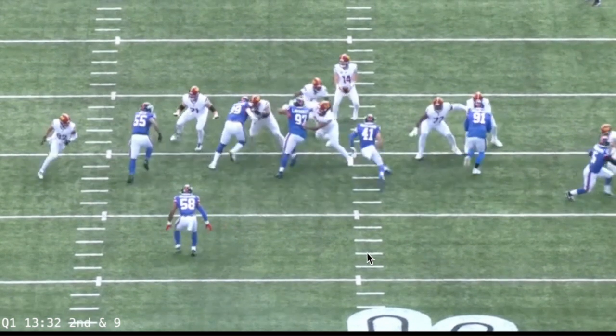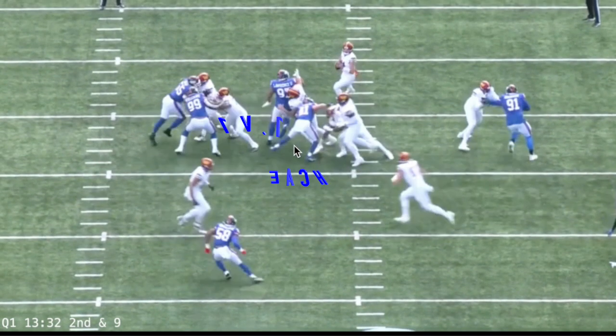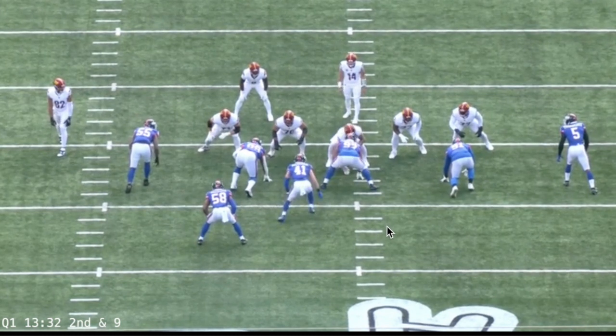And what does that create with Brian Robinson out of the picture? To account for Micah McFadden, you have a one-on-one matchup with Jahad Ward, Leonard Williams, and Dexter Lawrence. And just watch how Dexter Lawrence forklifts around Nick Gates. Love Nick Gates. Blocking Dexter Lawrence is a very difficult task.